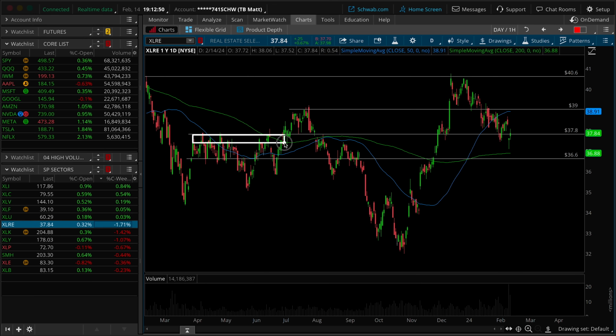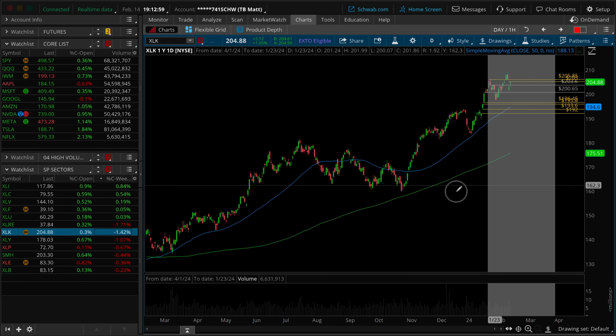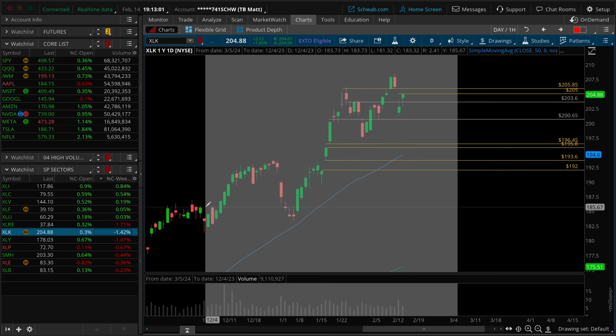Real estate, dip to toe inside of this range, trying to work its way back out. When we get to the 10-year, we'll explain exactly why this is almost the inverse of that chart. Next up is going to be XLK. What's going on with the tech sector? The heaviest weighted sector of them all.